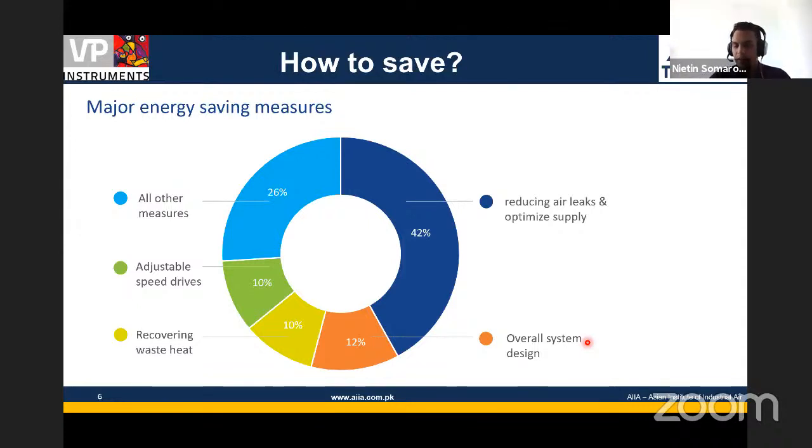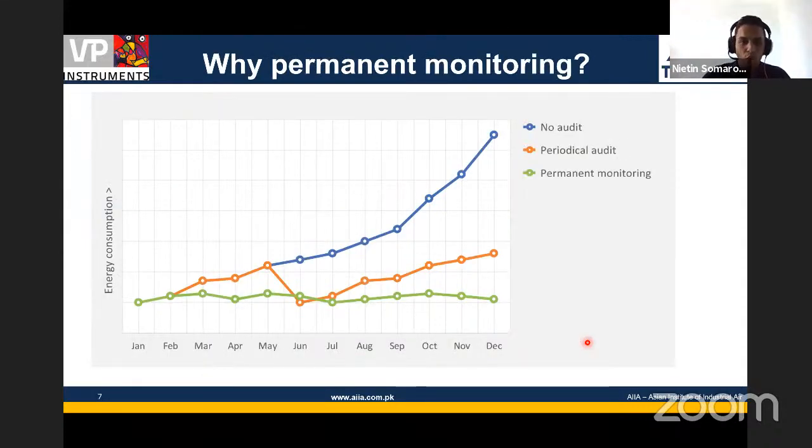optimizing the supply side. You can do this with permanent monitoring, because if you look at this graph, you can see the energy consumption plotted over time. Let's say, for example, we implement a compressed air system in January. Over time the cost will increase. If you do no audit, the cost will keep increasing. If you do a periodical audit, the cost will decrease after the audit, of course, because you take corrective measures. But after a while, the cost will go up again. Then you need to do another audit and it will increase again.